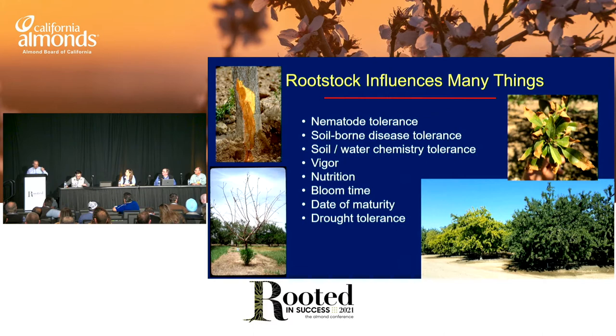So rootstocks obviously influence a lot of things. Nematodes we'll hear about, and soil-borne diseases. Some are very tolerant to chloride and sodium and alkaline soil and these sorts of things. But even beyond the biotic and abiotic challenges, rootstocks influence a lot of things: vigor and date of maturity, drought tolerance, anchorage, all these sorts of things.